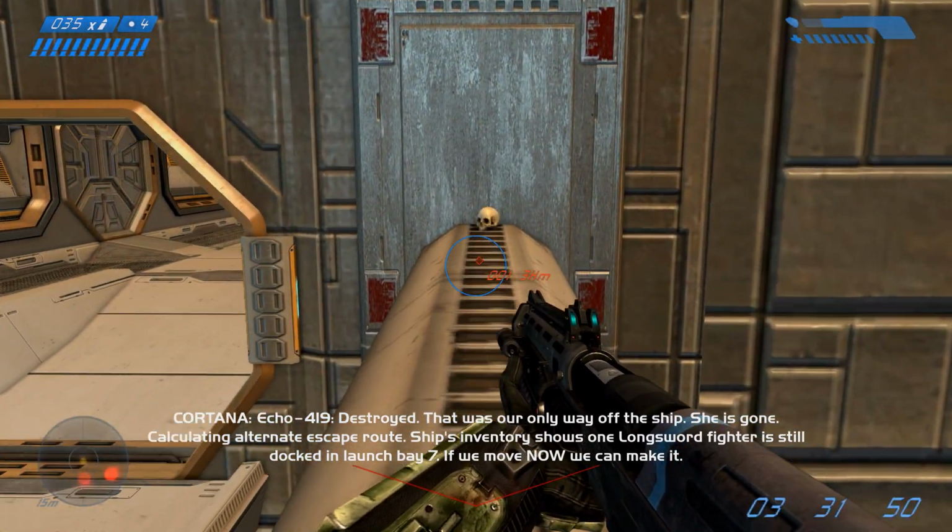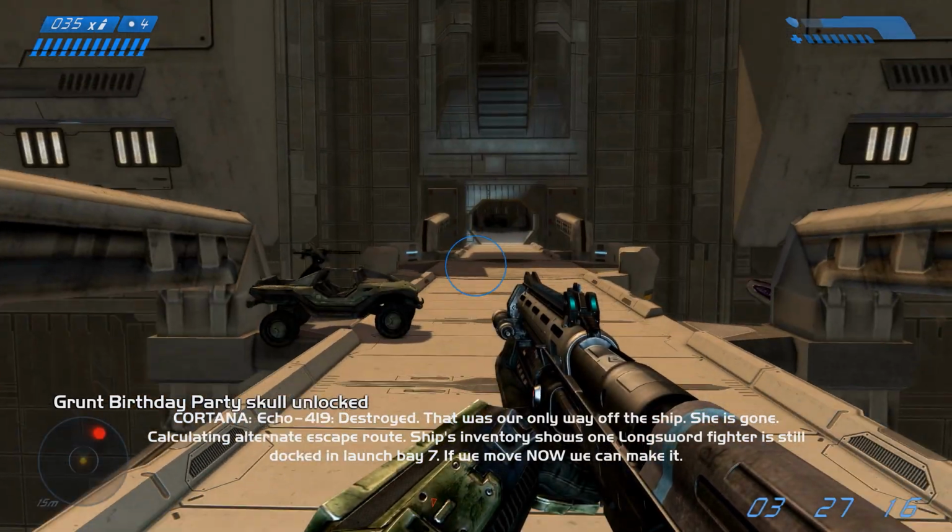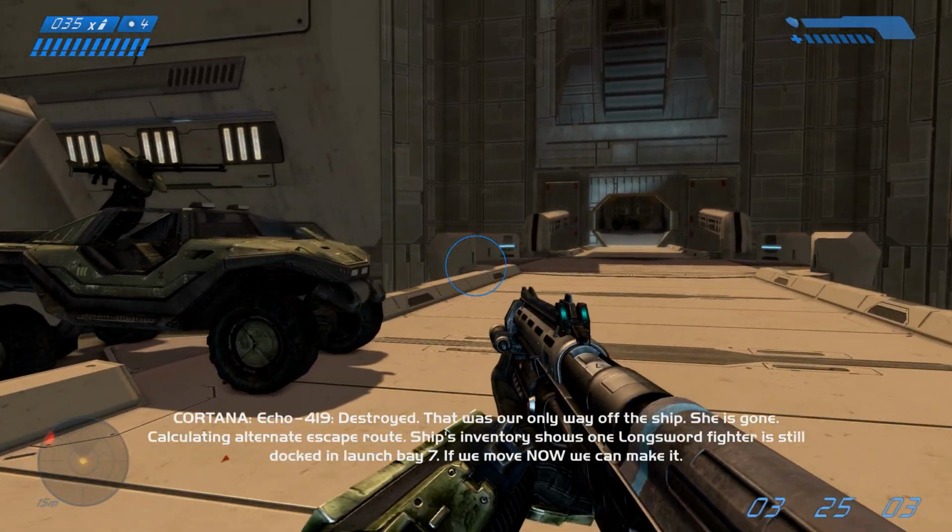She's gone. Calculating alternate escape route. Ship's inventory shows 1 longsword fighter is still docked in Launch Bay 7. If we move now, we can make it.